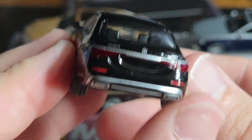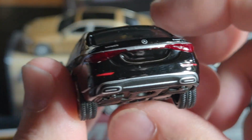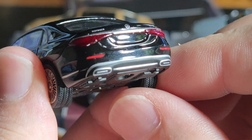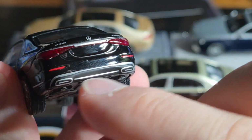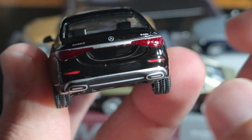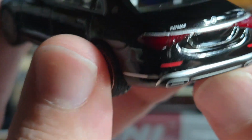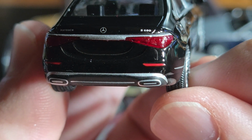And then on the back end, here you are. You've got dual exhaust tips on both sides. They're not actually separate pieces. They are just painted on, which is a little unfortunate, but it would have been cool if those were molded in. But they look good, done in silver. You've got a little bit more silver pinstriping along the back of the car. Taillights look really good, acrylic. And then you've got Maybach lettering, the Mercedes logo, and the S680.